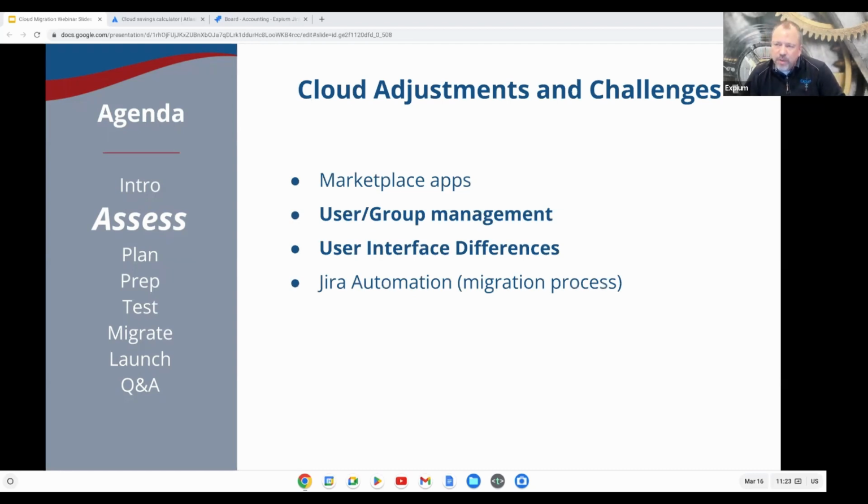User and group management. One thing you need to be aware of when you go to cloud is that for those of you doing user and group management and administration, there's going to be a little bit of a learning curve. The UI, the interface that you're using, and the way security and users are structured in cloud is different. It's not a simple case of going to cloud and seeing everything work exactly the same, with the same interface as you had in server. It's a little bit different. So it's not a big deal, but there are some things to learn there.